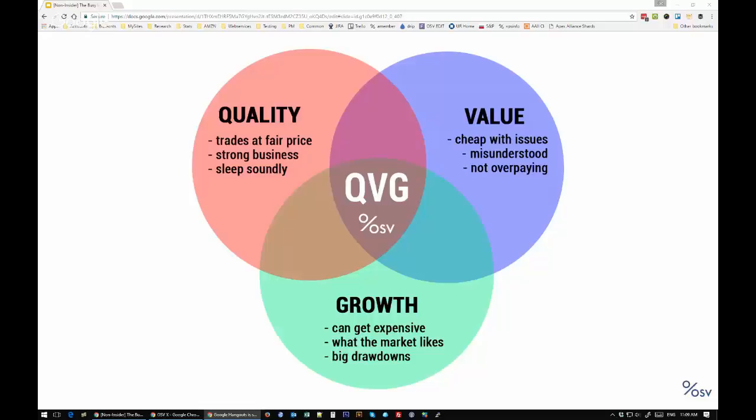Based on your personality, you tend to gravitate towards one of these. On the quality side, you hear or read about defensive stocks, maybe a dividend stock, but the goal is to play it safe, limit downside, and move along with the market. On the value side, we know value investing works. Mike asked, why does value investing work? It works because it's a fundamental process. We're looking for cheap stocks, we're looking for misunderstood stocks, and we're not overpaying. And the focus with value players is to limit the downside, right?